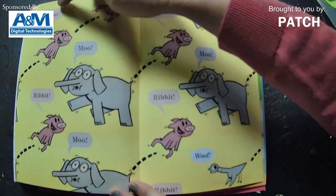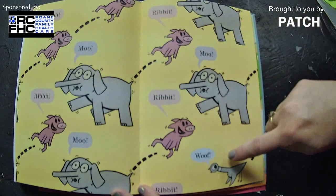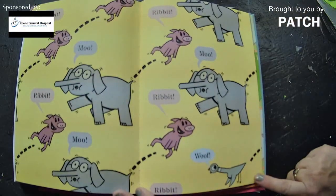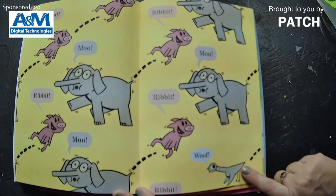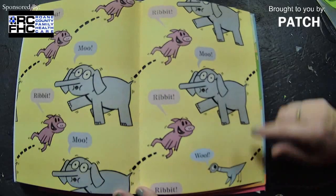Moo. Oh, goodness. Ribbit, moo, ribbit, moo, ribbit, woof, ribbit. Wait a minute. Did you just hear that? That pigeon. He woofed. The pigeon must be pretending to be a frog today.